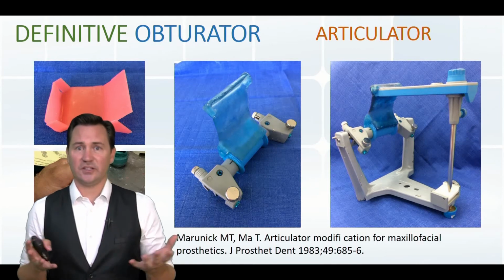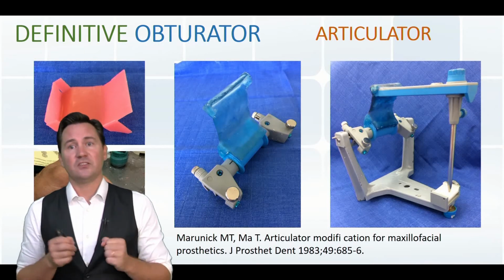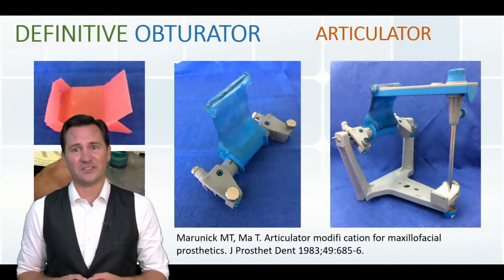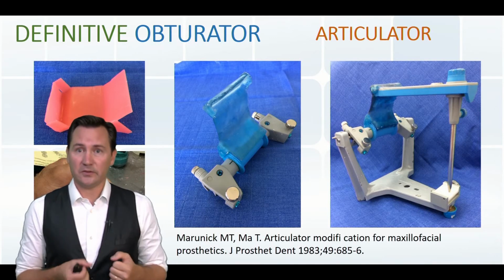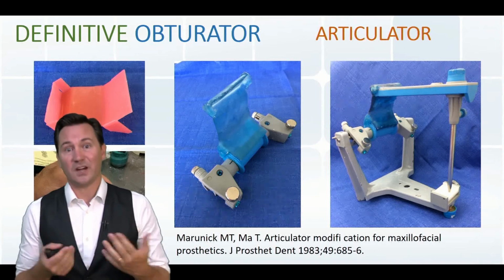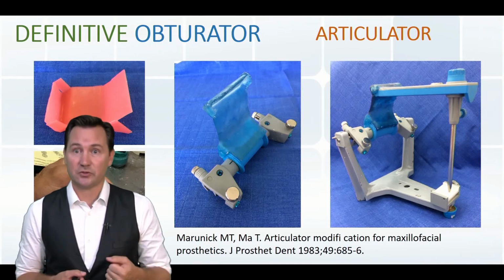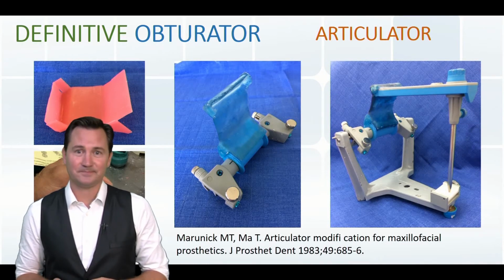Once the impression is done, you will get a huge maxillary cast. Some articulators are suitable without modifications, but sometimes the cast does not fit onto the articulator. So in order to mount them, you may have to create your own articulator for maxillectomies. Fortunately, some literature is available on the internet to modify yours if necessary.